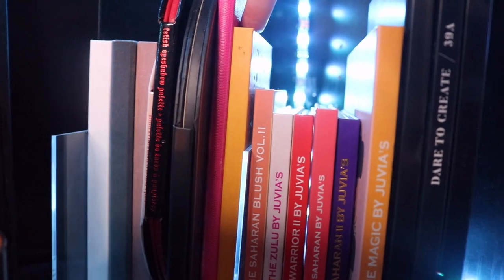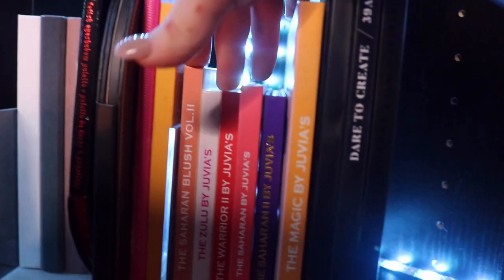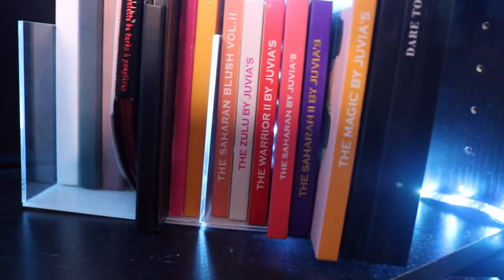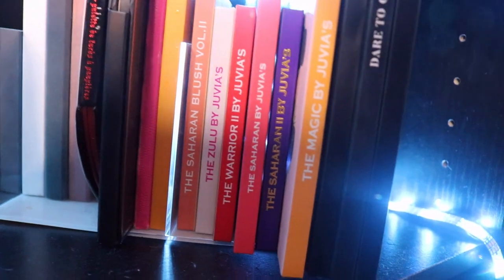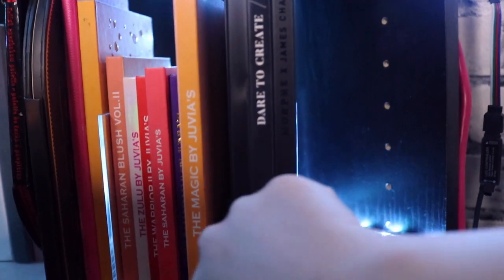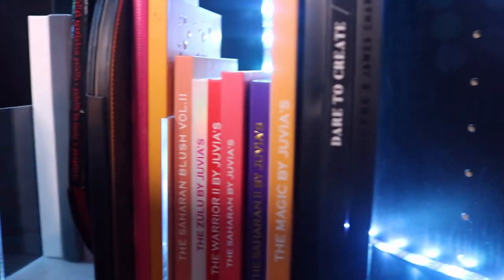A few of my Jeffree Star palettes here, Androgyny and Thirsty. A ton of Juvia's Place palettes. I love Juvia's Place. They are so good and so affordable. This one right here, the Warrior 2. This one's a new one for me, so I'm excited to have it. And then a few Morphe palettes right here. I had the Jaclyn Morphe palette right here, but it was kind of a tight squeeze, so I took it out. So, yeah.